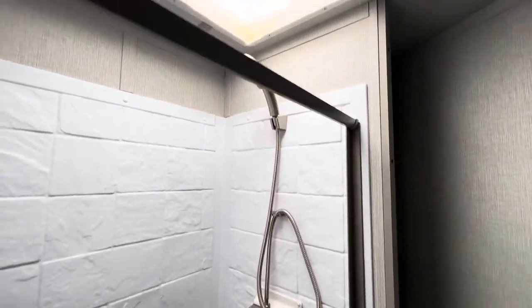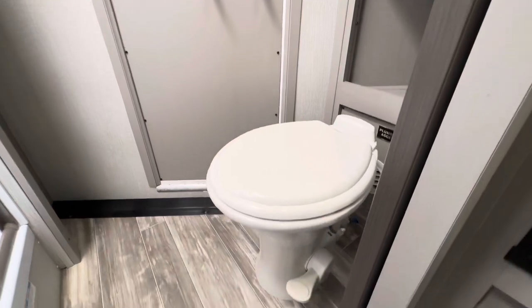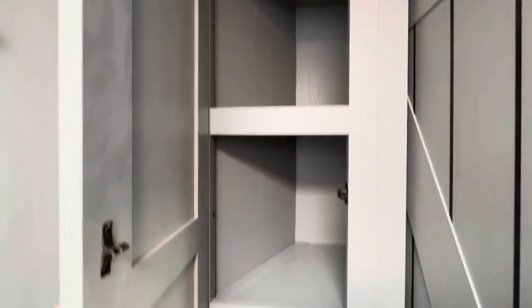Got your shower. Got a little closet in the corner. Porcelain toilet. Ton more cabinet space.